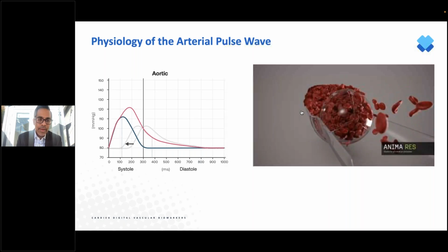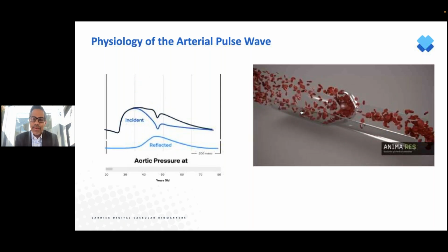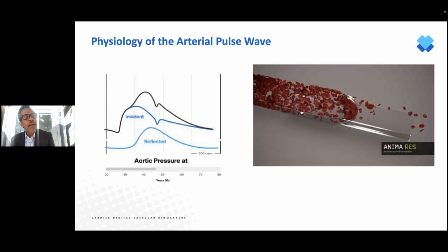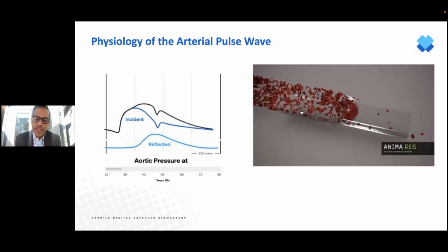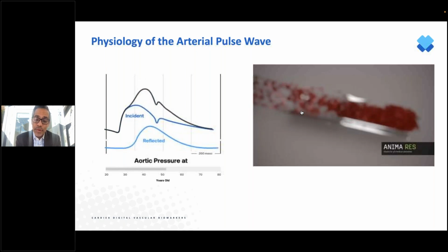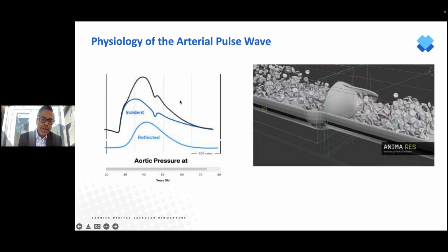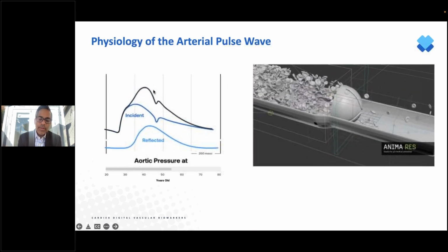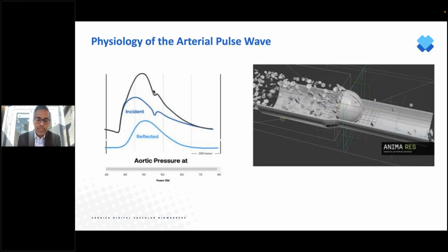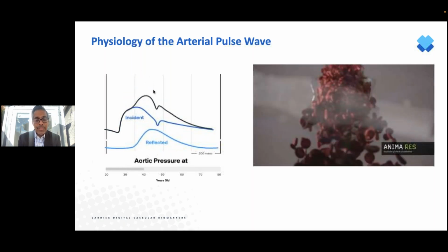produce blood flow. And as that reflected wave, if there's more stiffness in the arteries of the body, I want you to think about blowing through a straw that has become smaller in size. You have to generate a lot more force to produce airflow. So the heart has to generate a lot more pressure in order to generate blood flow out into the body, the major organs of the body, the lungs, the brain, the kidneys. And it does this on a beat-to-beat basis.